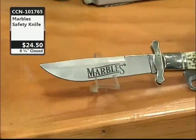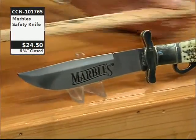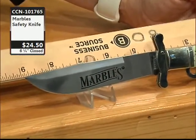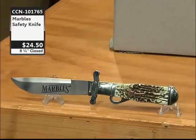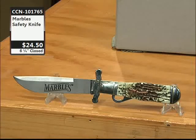$24.50. Opened up, what's the overall length of that? It's basically like a folding fixed blade. It's 9.5 inches opened up. But when it is folded up, you have that safety feature, which is a genius idea, and that's why we only have 20 of these left.